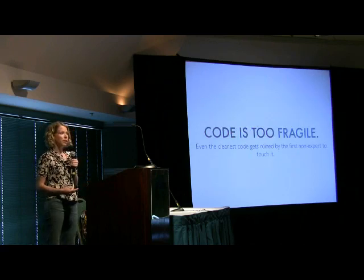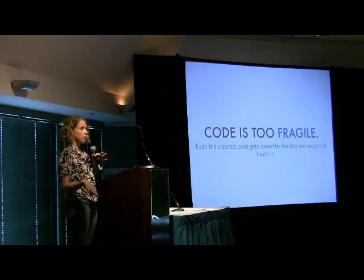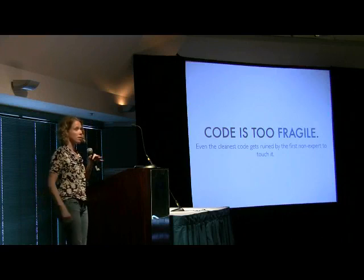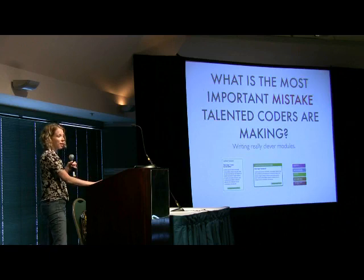As well, the code is completely fragile. So a web developer like me might come in, might code something really excellent for a website or web app, and then the first non-expert to touch it, and it's like a house of cards. It comes sort of tumbling to the ground. But these are things that we can actually fix.